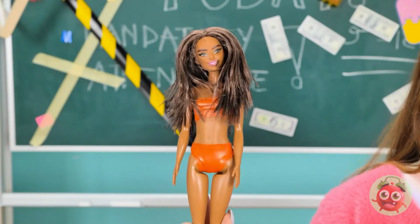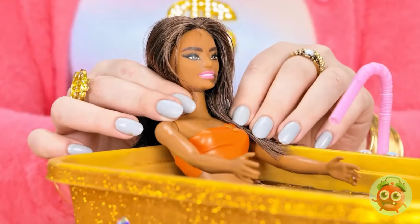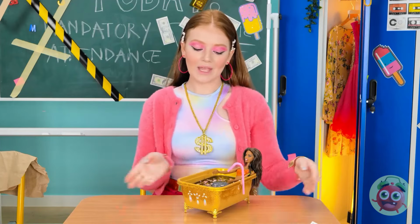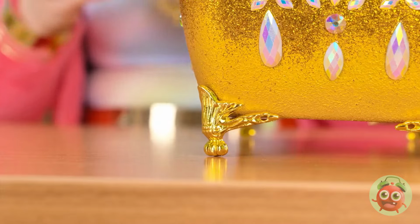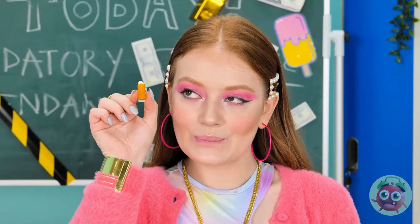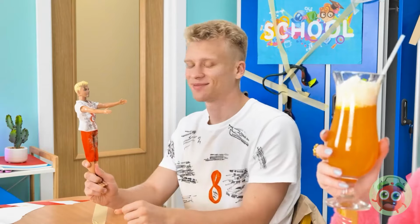Nice! She is so ready for the bath. Get on in, girl. Ah, so relaxing. And to think I made it from scratch. Just look at this beauty. And it looks like real gold. Can't forget a sweet treat. Cheers to getting all clean. Hello. Beautiful. Thank you. Oh, yeah.